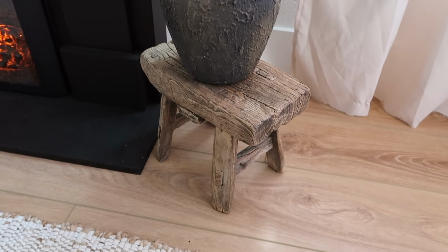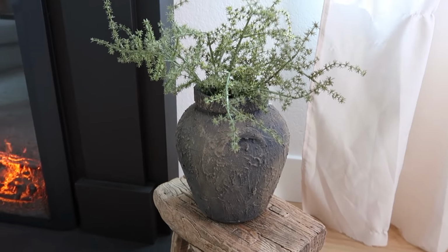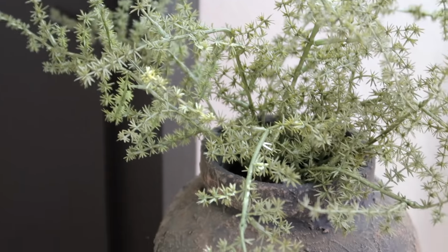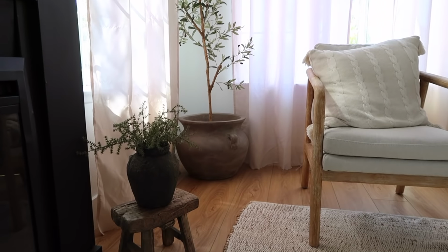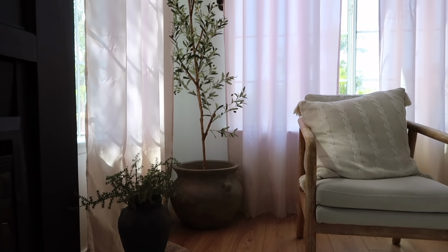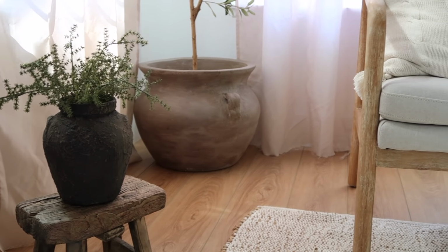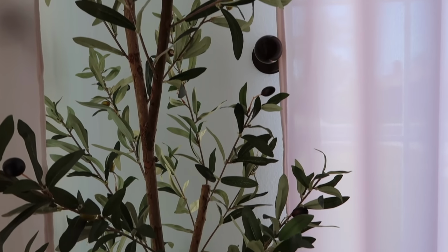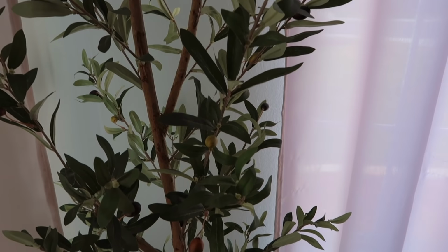And then right next to it, I have this beautiful little milking stool that I also found at a local vintage shop. And then right on top, a little DIY ceramic vase that I made with the asparagus bush from Hobby Lobby. And then right behind that, I have a really big vase or pot, you would call it. You can find this one at Home Depot. And then the faux olive tree is from Nearly Natural. I will leave a link to that down below as well for you guys.